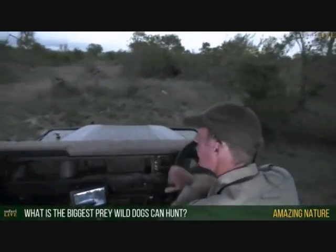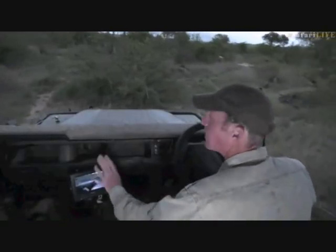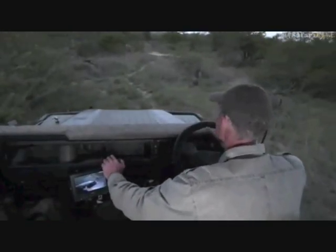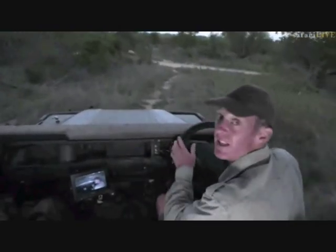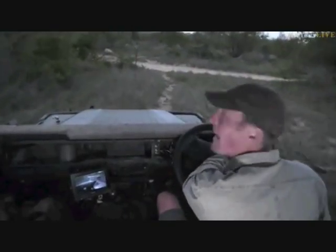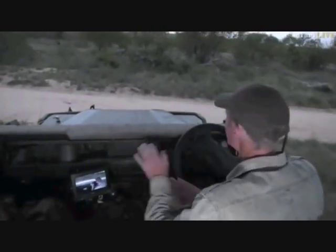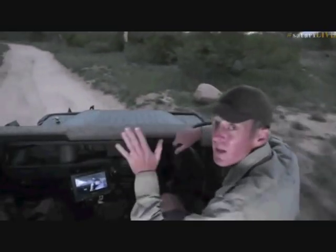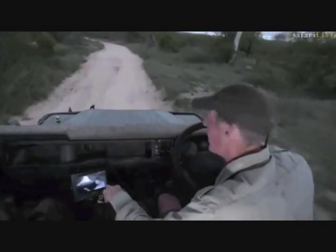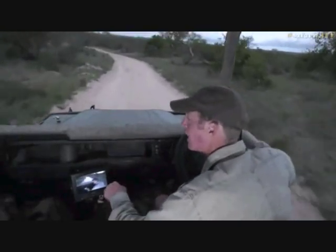Amazing Nature asking the question, what is the biggest prey that wild dogs can hunt? Well, I've heard of them taking down young buffalo, so that is probably one of the biggest prey that they are able to take down. But they take down blue wildebeest, black wildebeest, zebra, but this is mostly youngsters, hey? And generally their biggest food source would be impala, and that sort of sized antelope.